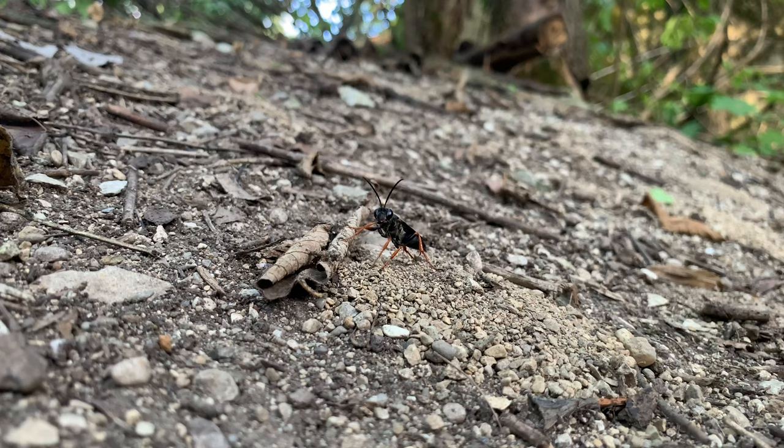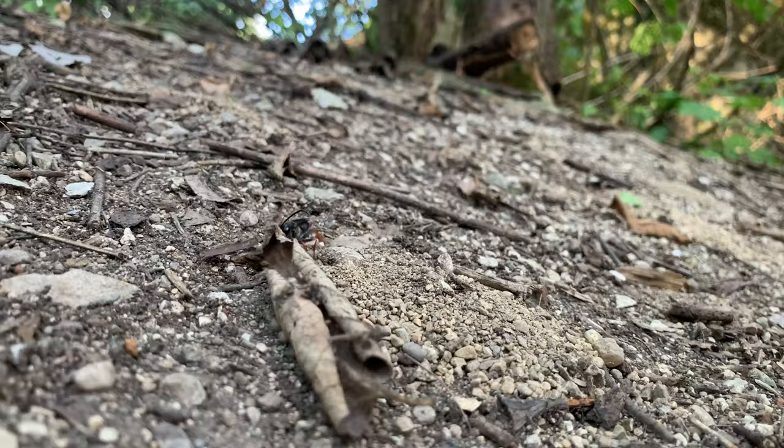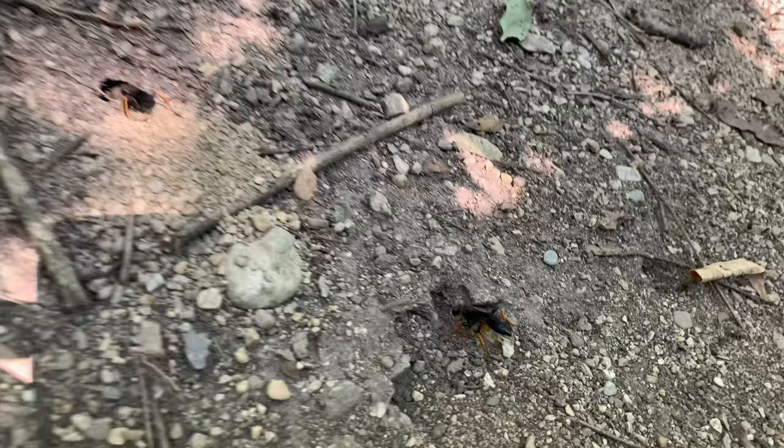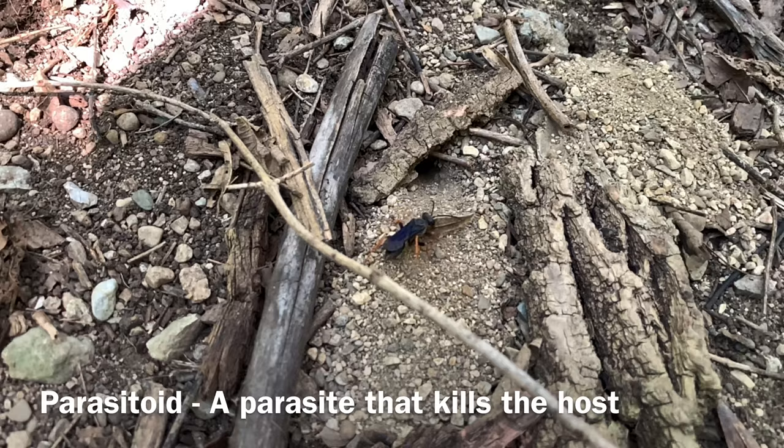As with many things in nature, all of this hard work is to ensure the success of the next generation. Soon, the females will lay their eggs at the bottom of the burrows, but first they have to provision these burrows with enough food for the larvae that will hatch out of those eggs. This is where the name katydid wasp comes into play, because these are parasitoid wasps that use their venomous sting to paralyze their prey, which will then be stashed in these burrows for their larvae to feed off of.